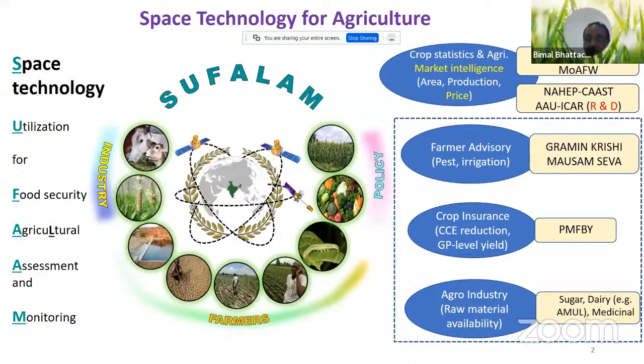For the dairy industry, they require green fodder availability. Similarly, for the medicinal crops, like Isabgol and Ashwagandha, what are the potential zones for those kinds of plants? That also remote sensing can help. So with these aspects, covering these 3 pillars of the society related to agriculture, policy, industry, and farmers, we are working in the Supalam program.